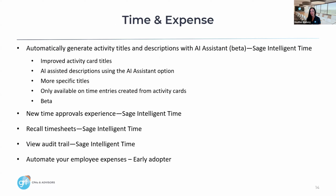If you're not familiar with Sage Intelligent Time, this is an add-on module that provides AI-powered timesheets within Sage Intacct. The Sage Intelligent Time module provides a personal AI time assistant. That assistant gathers data by user and assists them in preparing their timesheet data, saving them time, and of course, increasing accuracy and efficiency. Additionally, with Sage Intelligent Time, there are activity titles and descriptions that can be automatically created leveraging the AI assistant. Therefore, they don't have to spend an inordinate amount of time creating their descriptions for each of their time entries. This functionality is currently in beta testing and is not yet generally released.